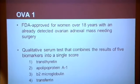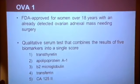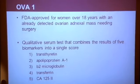But there are two newly approved, FDA-approved tests that are helping doctors when a woman has a pelvic mass, and they both contain CA125 in that test. One is called OVA1. It's approved for women over 18 years of age who the doctor has already decided needs surgery for this mass. It's only to help figure out who should be doing the surgery. There's enough data showing that women who are handled by GYN oncologists from the beginning do better, so it's really important to make sure they get in the right hands early. And this test has been shown to be able to do that.